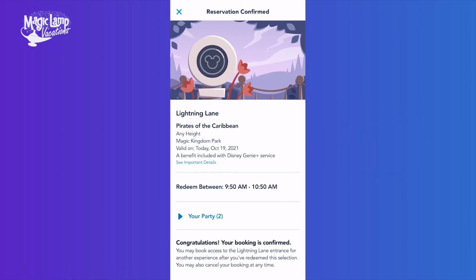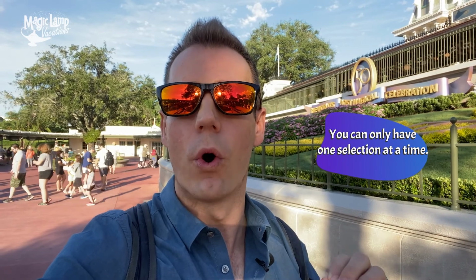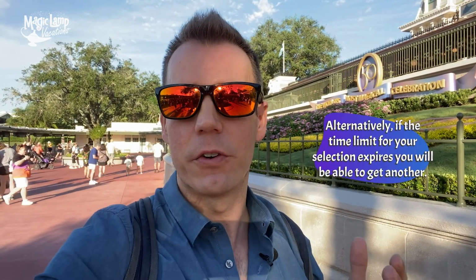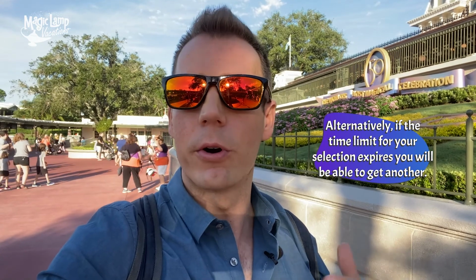Now you can't get your next Genie Plus selection until you use the one you currently have, or if the time limit that Disney has stipulated for the day expires, then you get your next one. For example, if Disney says you can't get another one for an hour or 90 minutes, then after that 90-minute mark, even if you haven't used that Genie Plus, you'll be able to get another selection. I'm still a little bit unclear about that. That's why we're here today, to figure that piece out.